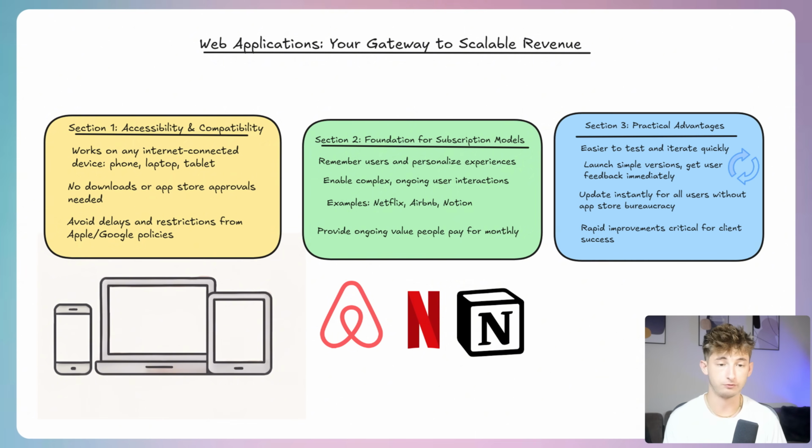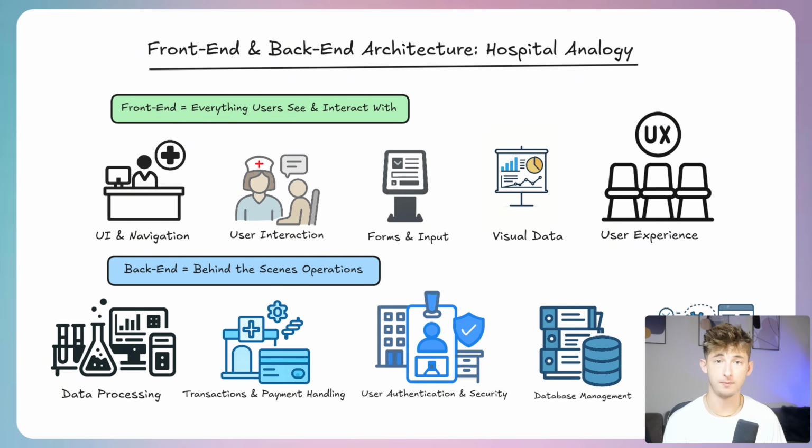Now, from a practical standpoint, web applications are also much easier to test and iterate with real users. You can simply launch something, get feedback, and improve it continuously without going through App Store bureaucracy or forcing people to download updates. This flexibility has been crucial for our client projects, where we can deploy updates within hours of getting user feedback.